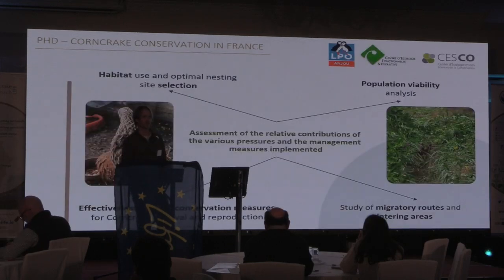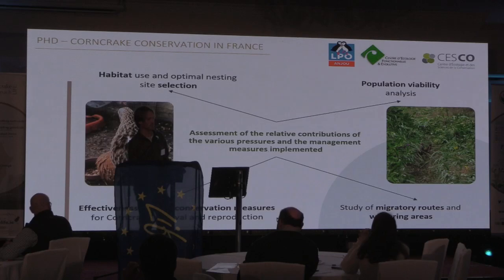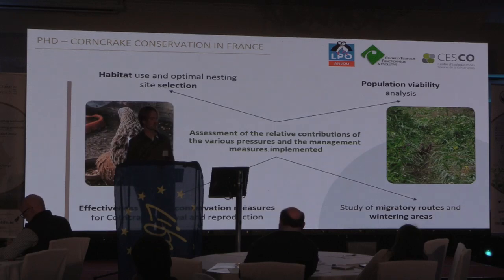So a quick word on what's going to happen during my PhD. I've got four main objectives that complement each other well. We've got first the habitat use in optimal nesting site selection, population viability analysis, effectiveness of local conservation measures, and of course the wintering routes and wintering areas.